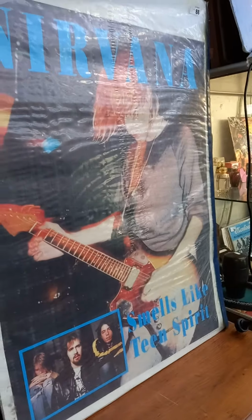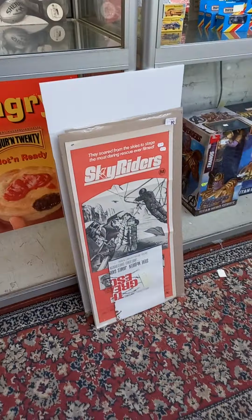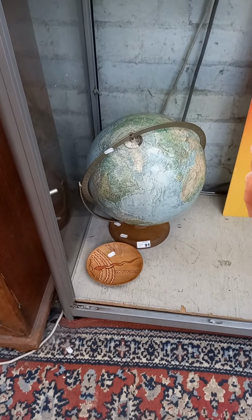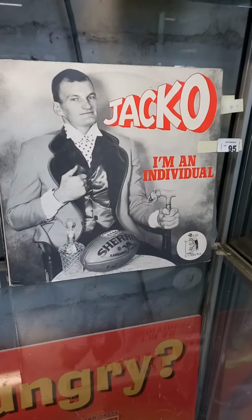John Lennon, I think it's like an album release poster, Live in New York City. Original Nirvana poster. Some Star Wars stuff. Rogue One poster. Big light up Star Wars Force Awakens sort of sign. Movie posters, war related ones. Big 4 and 20 corflute sign. Nice little Aboriginal decorated wooden bowl there, which is probably by Eric Juckett. And the nice globe. Bakelite and plastic sort of pubinalia. Monkeys, singles and EPs. A lot of Australian vinyl, I reckon, here. Romper Room. What else have we got?